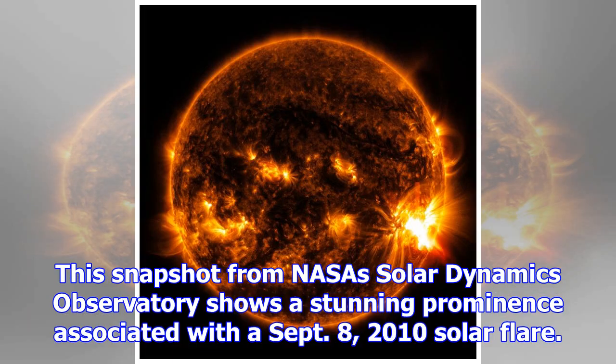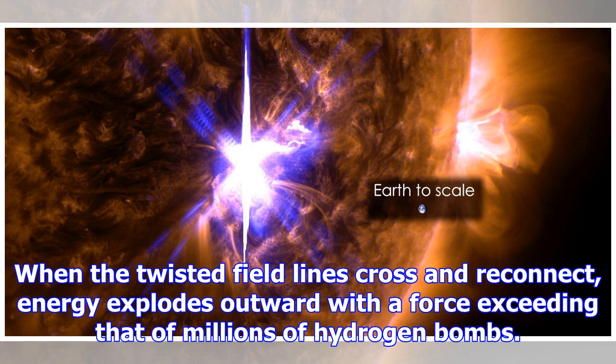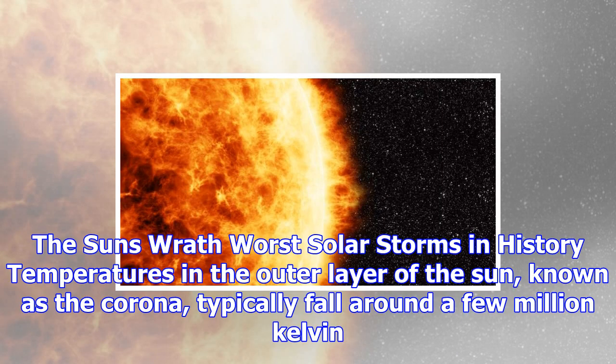This snapshot from NASA's Solar Dynamics Observatory shows a stunning prominence associated with a September 8, 2010 solar flare. Credit: NASA/SDO. The high magnetic fields in the sunspot-producing active regions also give rise to explosions known as solar flares. When the twisted field lines cross and reconnect, energy explodes outward with a force exceeding that of millions of hydrogen bombs. The Sun's worst solar storms in history.